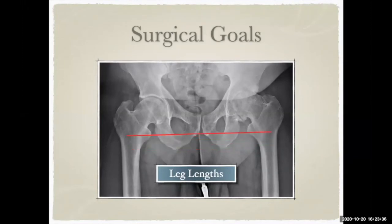The other way to measure it is to simply translate that line north up to the lesser trochanter. And we can appreciate that the lesser trochanter on the left hip, again, the damaged hip, is sitting higher than the right, suggesting that that left leg is shorter.